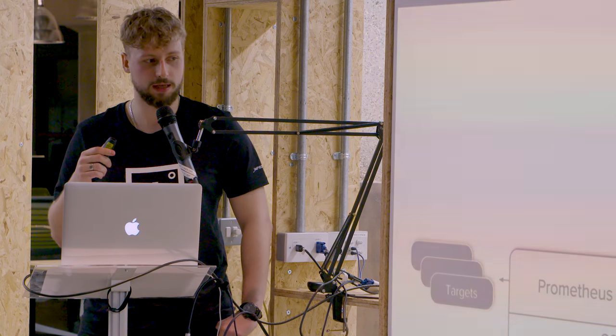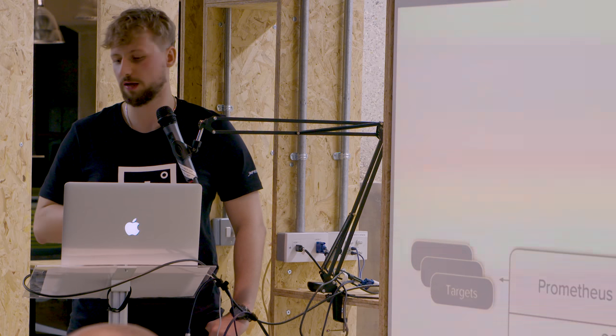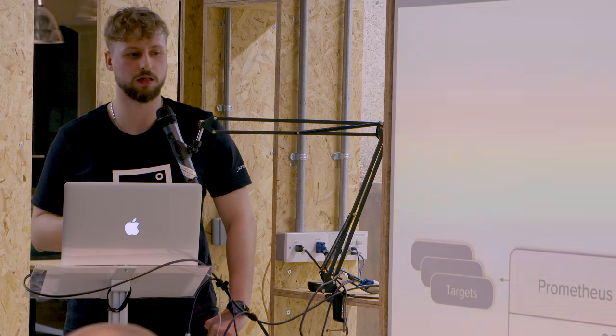You can do HA as well, and do it transparently for the user. With another deduplication stage, we can query two Prometheus servers that are scraping the same targets and have totally the same data, and present that to the user as a single thing.